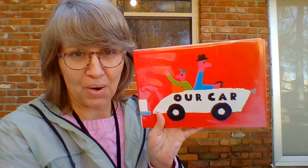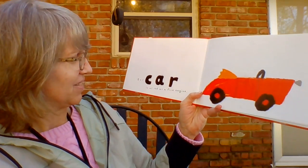Good job, everybody, for those of you who tried it at home. Okay, now we're going to move into my very first book selection for the day, and it's called Our Car. Sorry about the mowing sound in the back. I've been waiting for my neighbor to stop mowing, but I don't know if it's ever going to happen. So here's how it goes.